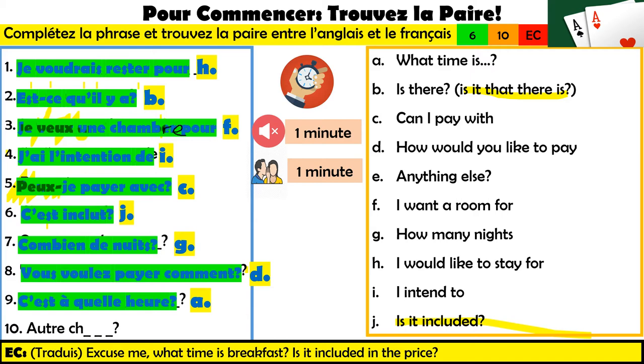And finally, you hear this all the time in France. Autre chose means anything else. Autre chose, people say it to you all the time, particularly in the service industry. Like, have you got any more questions or anything like that? In French, they say autre chose. This is tricky for a starter.